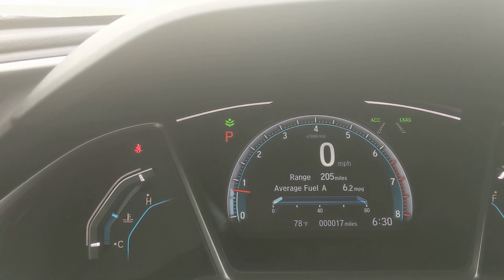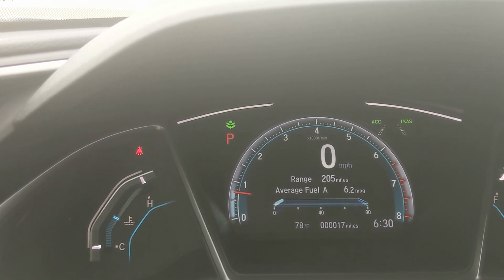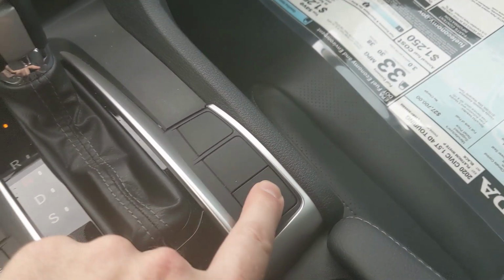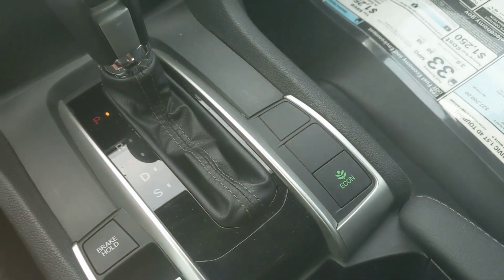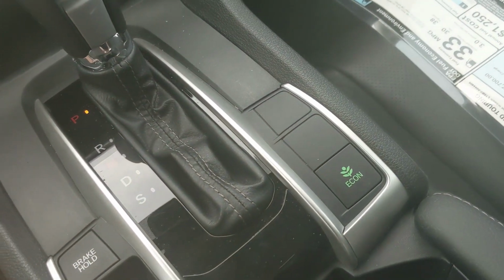For most people, if you're a normal conservative driver, you can leave it on, never know the difference, and get better gas mileage. If you're a little bit more pedal to metal, you find yourself using the sport mode more and the paddle shifters, maybe this is a feature you turn on and off as you go. And you don't have to be in park, you don't have to do anything special, you can just turn it on and off whenever you want.